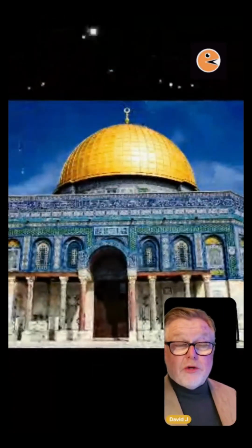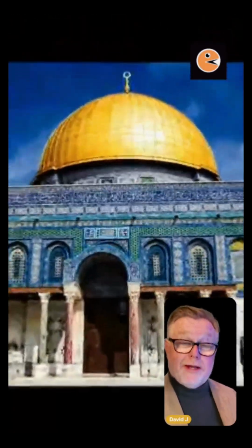I think so. This is the Dome of the Rock. It is not only a religious symbol, but also a masterpiece of Islamic architecture, representing centuries of spiritual significance.